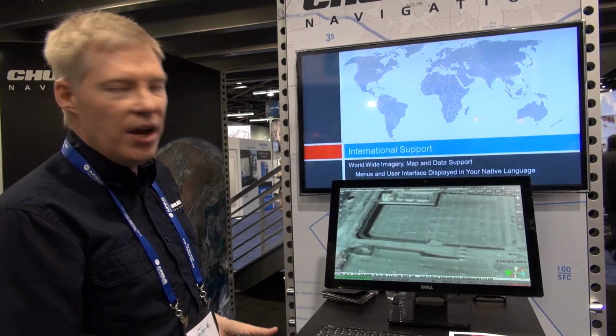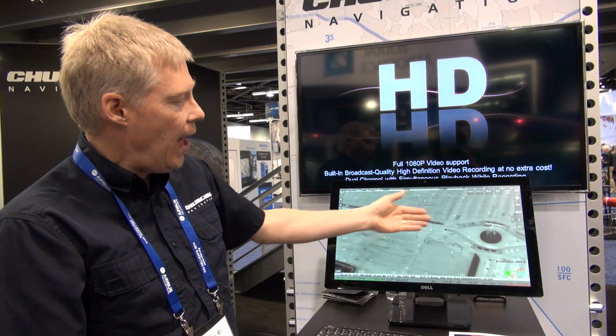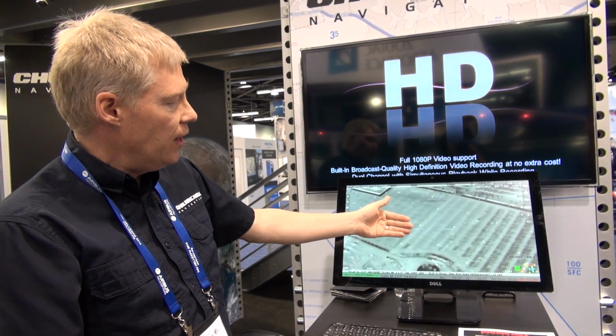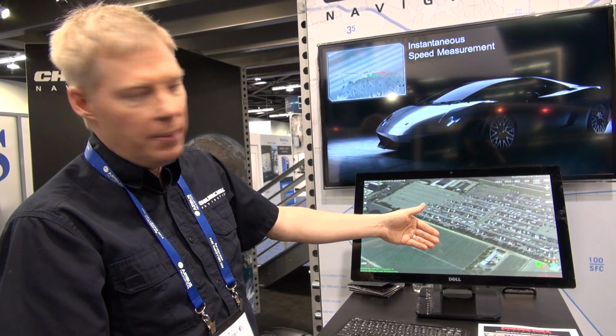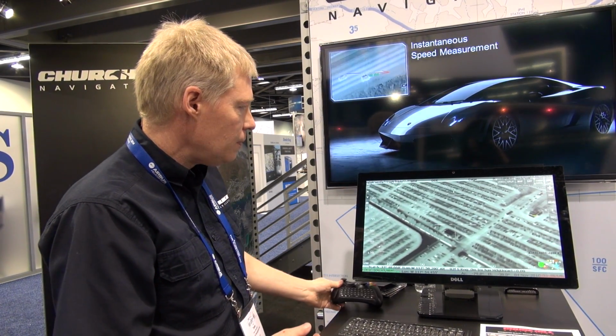This can be used for change detection. So in the military, for example, they might want to know, has this Earth been disturbed? And what they can do is fade between the live video image and a previously recorded image and see if there's been any change there. So that's the ARS system.